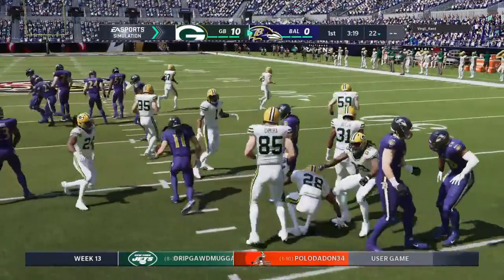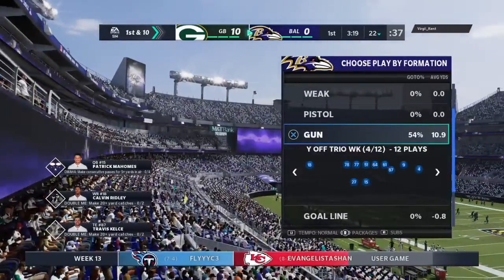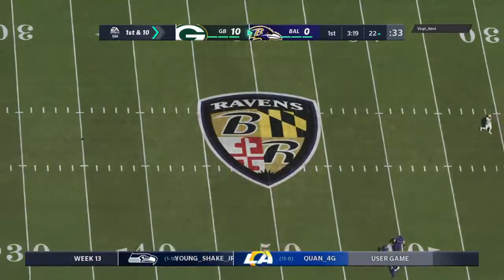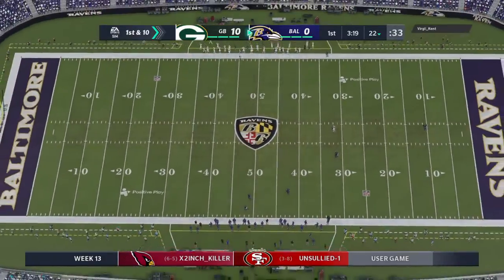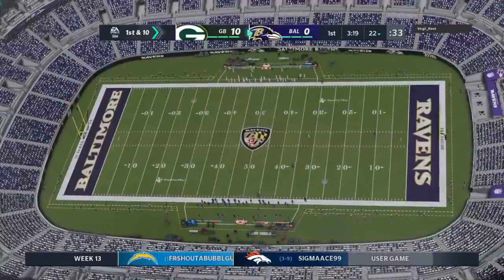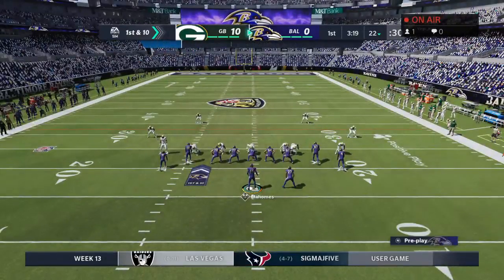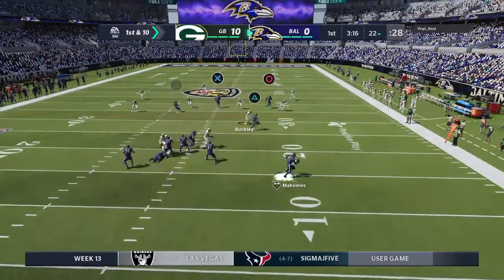And he returns this to the 22. The Ravens take over 1st and 10 at their own 22-yard line. The Baltimore offense at the line, set to get going. They'll look to get something started. They need to, down 10-0 early as they've got it 1st and 10.